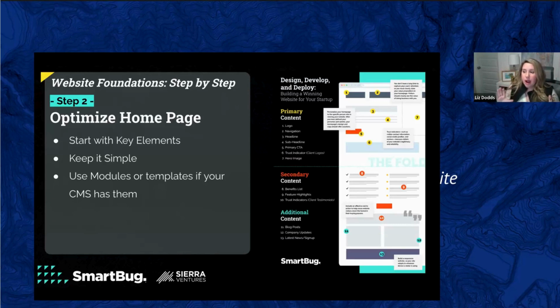So this is the primary content area where we want to think about, what does my user need to find in 10 seconds or less? Because sometimes that's all the time that we have before abandon, right? So we really need to focus on that navigation, headline, and a primary CTA. CTAs are a very important part of this process. That's what I talked about, call to action, and that's an opportunity for your client to get in touch with you anywhere on your website. So we don't want those to just live on the contact us page. We want those to live throughout the site.